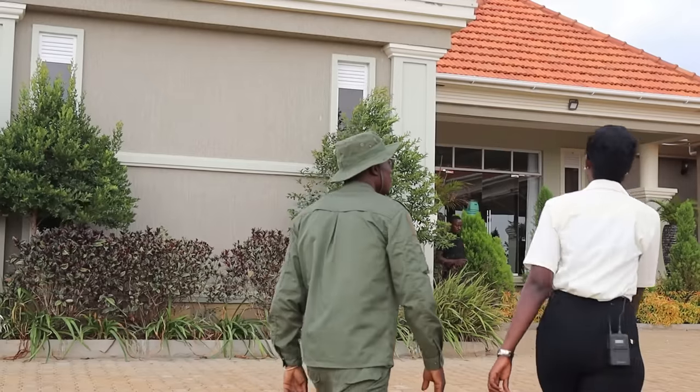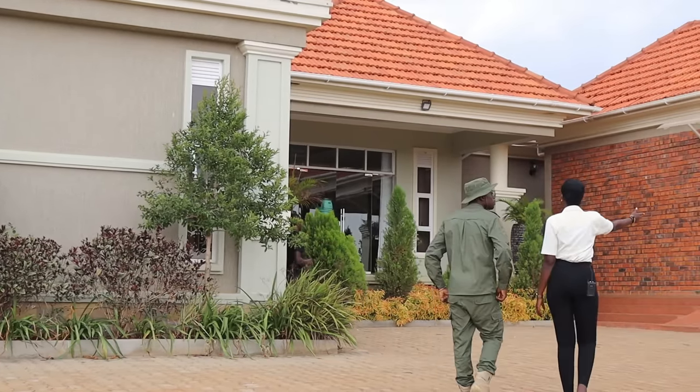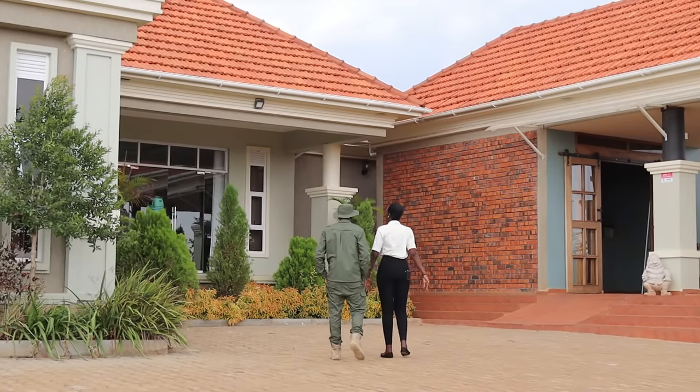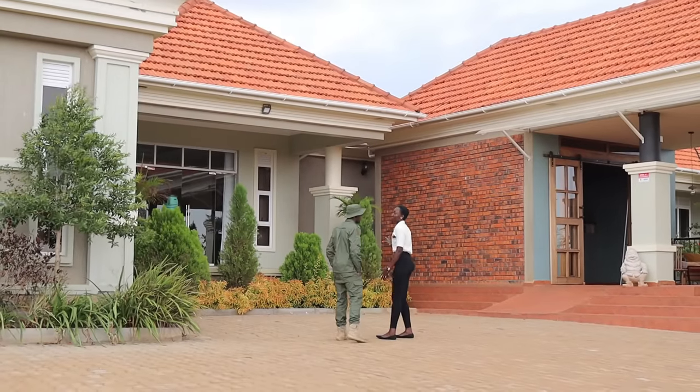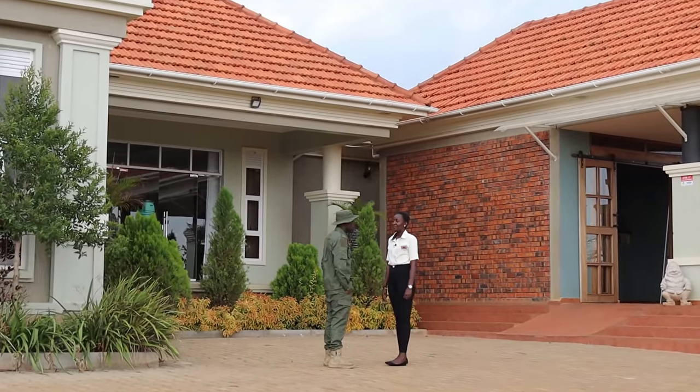So this is the reception. This is the conference. And we have a lunch. And then the rooms inside, you're going to go through and see everything. Nice. Thank you.